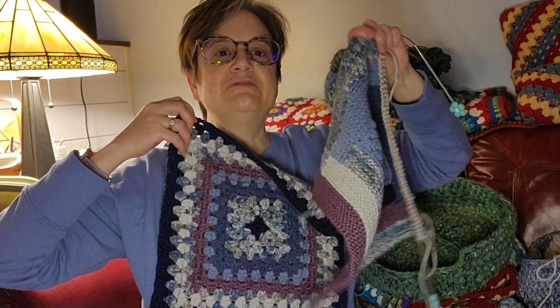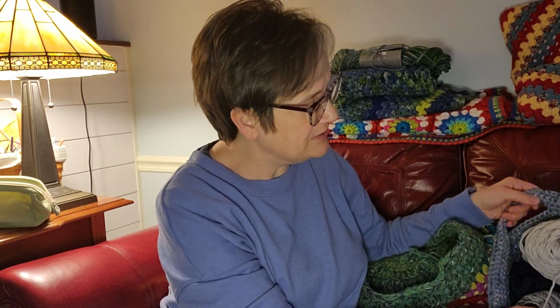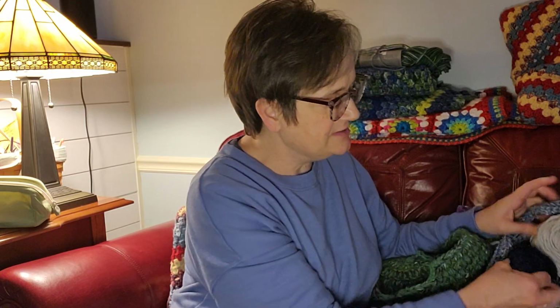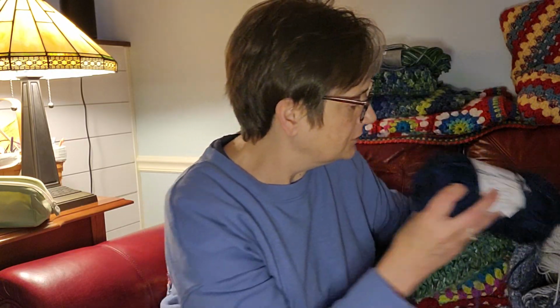But I've kept adding to this, so I don't think that's going to work. But I love this. And I'm just using, this is Heartland from Lion Brand. And this is Heartland, Lake Clark from Lion Brand, and that's the dark colors. And then the rest of this is like a gray.